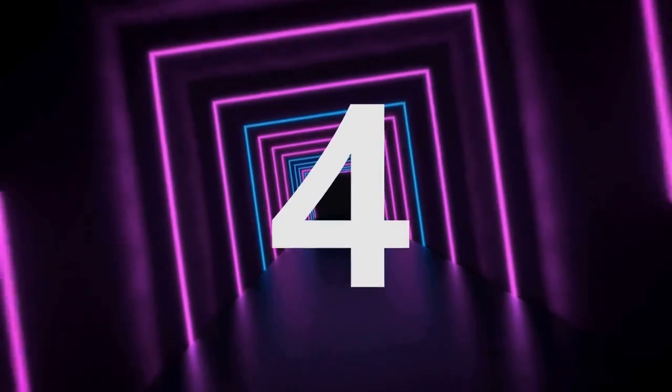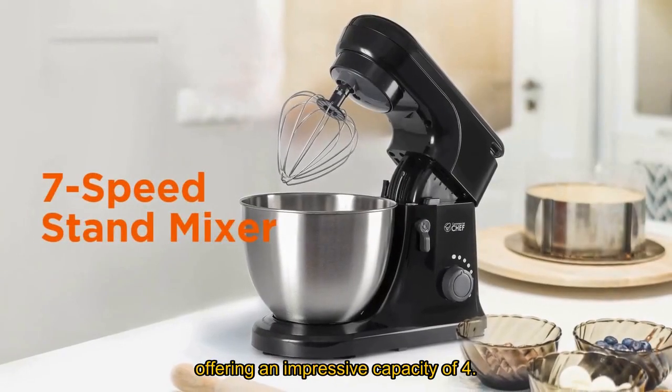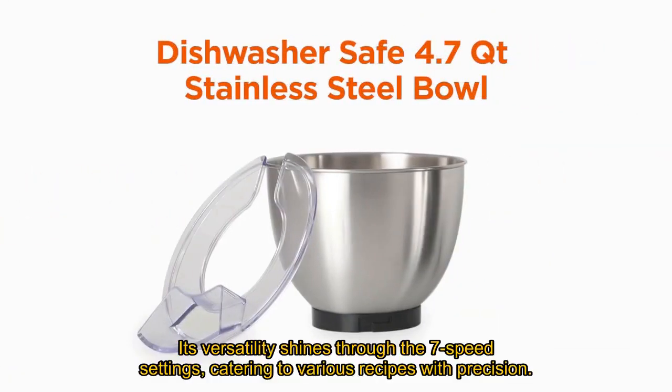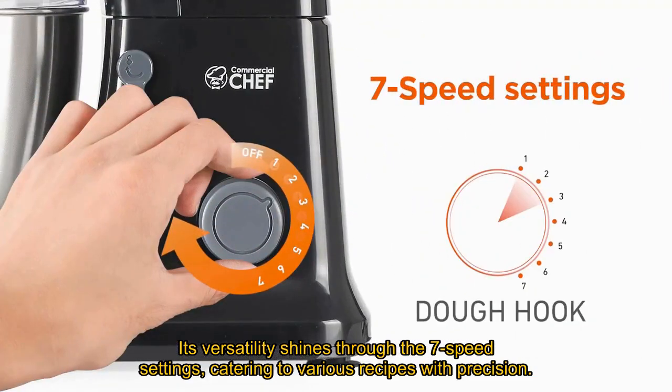Number 4. The Commercial Chef Electric Stand Mixer proves to be a standout choice among its counterparts. Offering an impressive capacity of 4.7 quarts within its dishwasher-safe brushed stainless steel bowl. Its versatility shines through the 7-speed settings, catering to various recipes with precision.